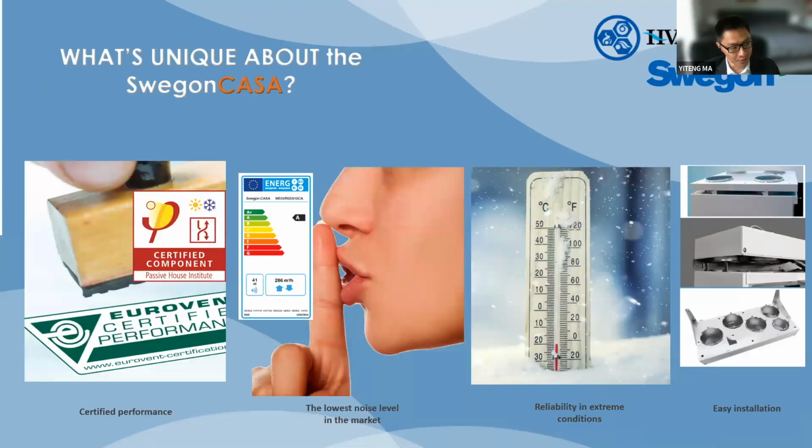So what makes Casa different than other ERVs in the marketplace? Basically, Casa units are, first of all, Passive House rated, which means a high standard of efficiency in the first place, in both recovery efficiency and fan power efficiency. The recovery wheel operates as the first stage heat and cool source. Because of the high recovery efficiency, depending on the model, we can get up to 86%, so the downstream heating and cooling energy can be saved. Also, as a 100% outdoor air system, you're not using recycled or return air to heat or cool your space, so better indoor air quality can be achieved because you always bring in fresh outdoor air for ventilation.